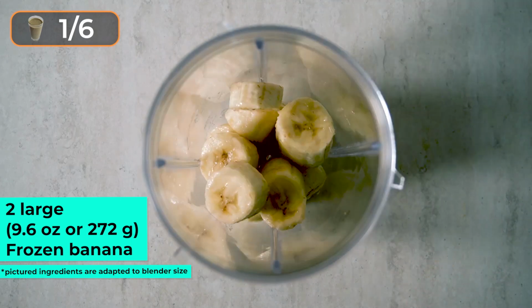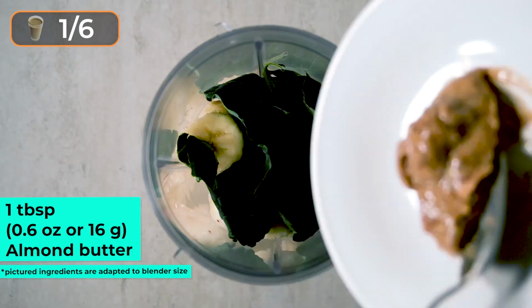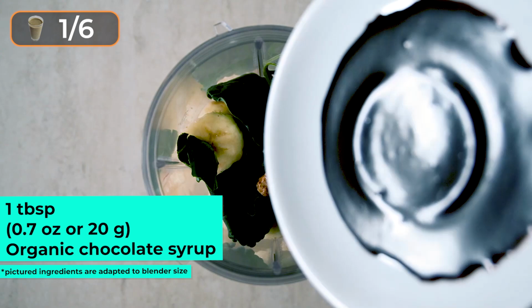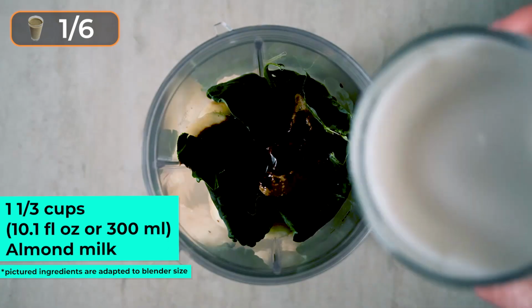Let's add the banana for nutrients and potassium, kale for fiber and vitamins, almond butter since Djokovic says it's healthier than peanut butter, organic chocolate syrup because Djokovic loves chocolate, and almond milk because it's a healthy dairy substitute.